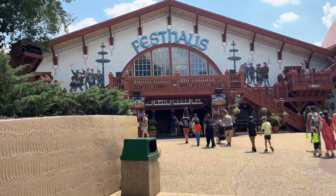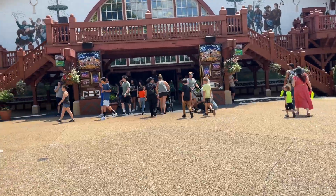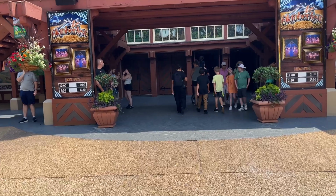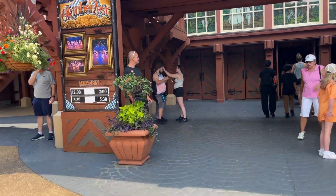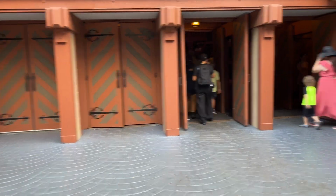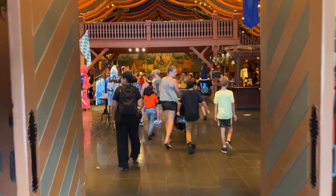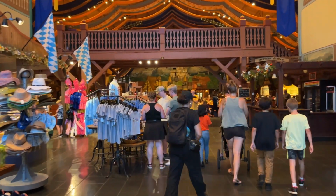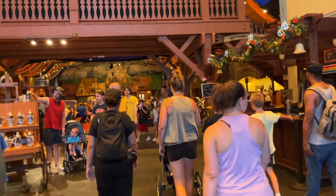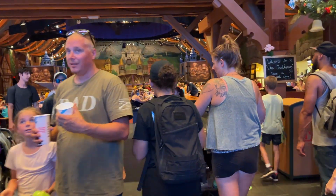And we're just going to take a quick look, if you've never seen the Fest House before, just to get a sense of how big it is and how beautifully it was themed. They put a lot of resources into making this a really impressive building. On the outside here, you'll see when we come back, there's all this beautiful stained glass, and it reflects the 6 original lands that were in the park. They also have a stage show here that runs daily. It's a German music show, and it's a lot of fun. If you have little kids, they'll really get a kick out of it because the performers involve the kids in the show.